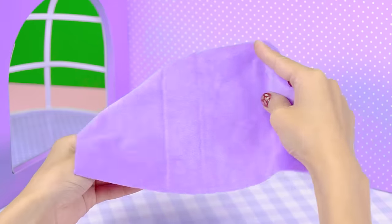Let's make the side room first. I will make a pillow and flower cushion. Cover cardboard with purple fabric.